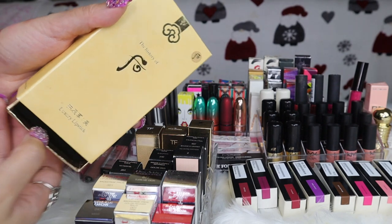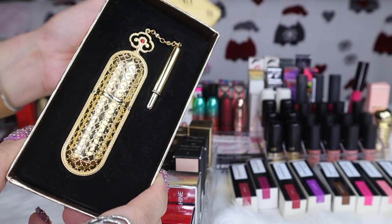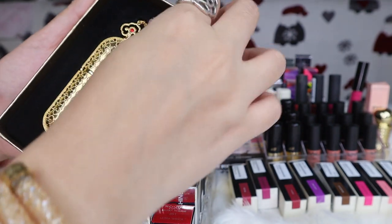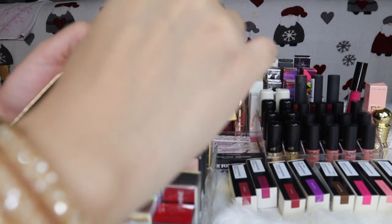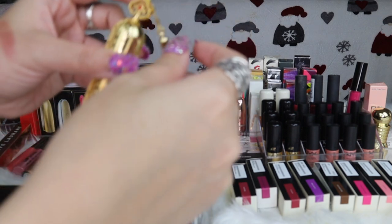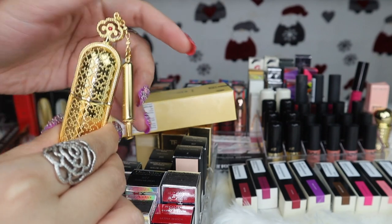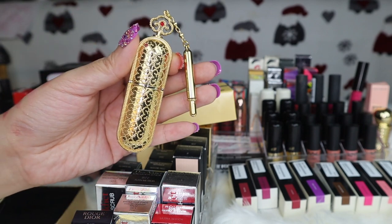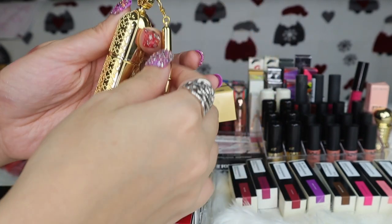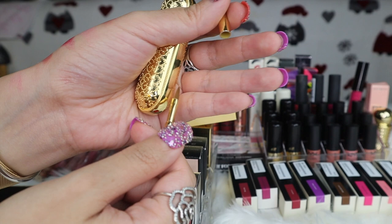And then this one looks like this. Oh, look at that. That is just so stunning. Oh my god. Wow, this is just a collector's item for me. I will not have the heart to use this one. The concept behind this is that it has this magnetic part on the top. And this one here is not just something hanging, but it's a lip brush. So you could actually remove it like so, and there's a magnet in there. And when you pull this, it's a lip brush. That's so cool.